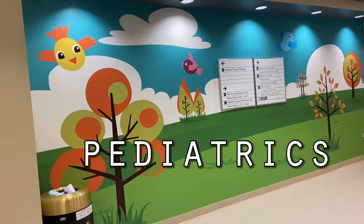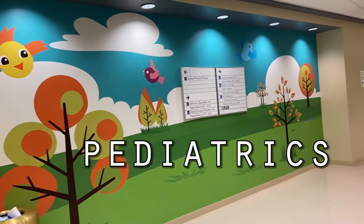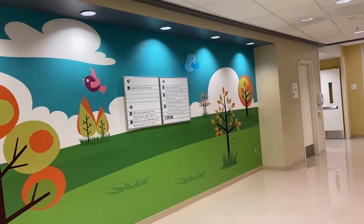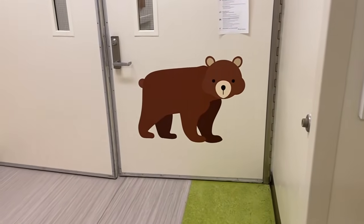I would wake up at 5 a.m., put on my trusty clogs, scrubs, backpack, and then head out for the day. Pediatrics is most definitely the absolute cutest floor in the hospital. The walls are covered in paintings of birds and trees. I get to wear my unicorn badge holder, and it was a great experience.